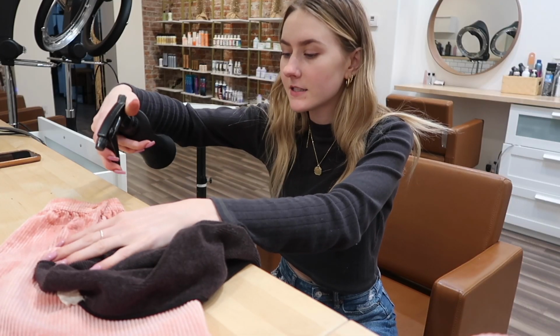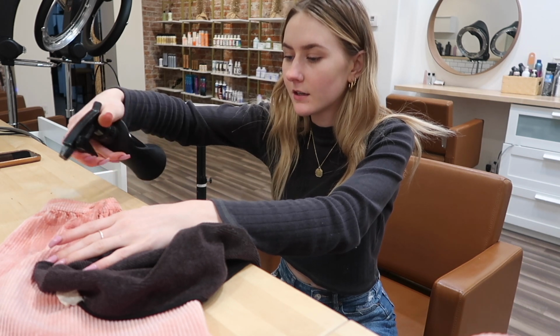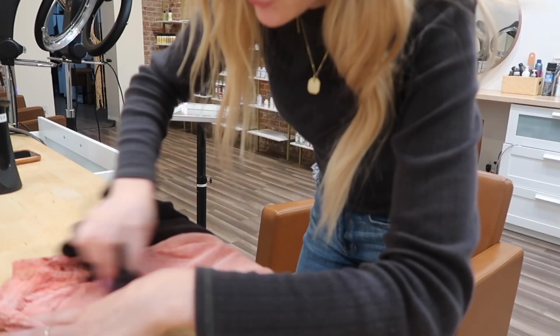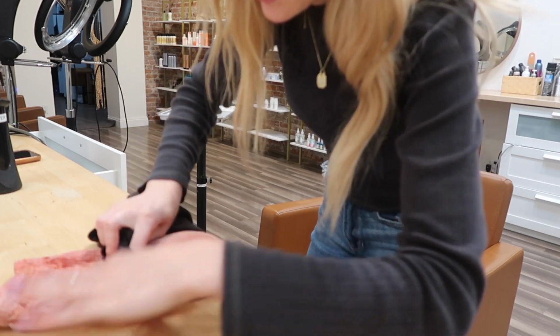It's a sad day, guys. I got color on my favorite jacket. I'm trying to clean it. I don't think it's working, honestly.